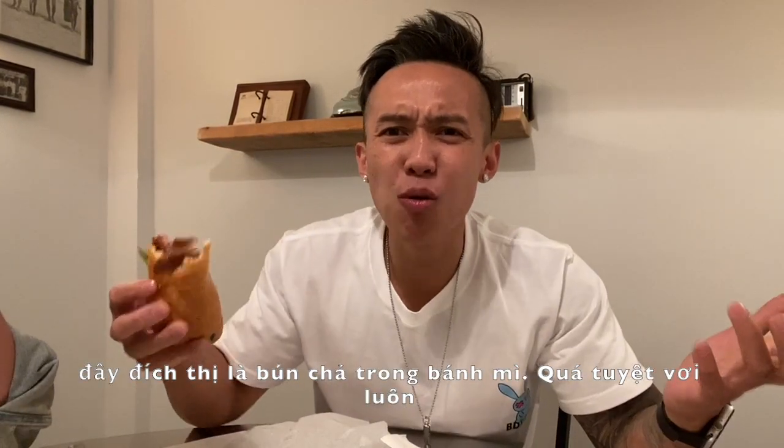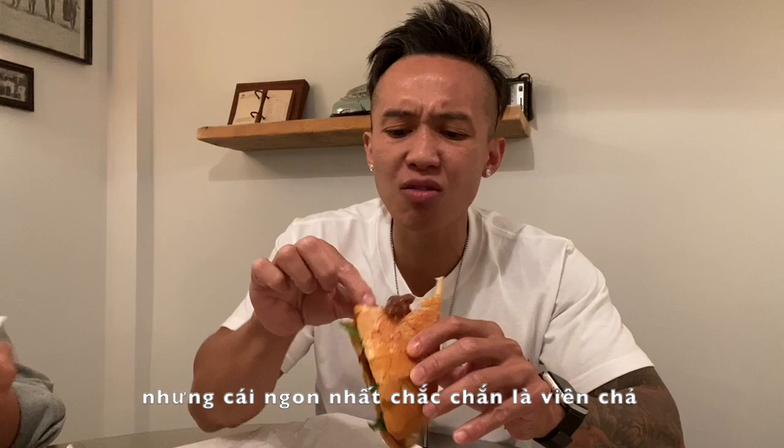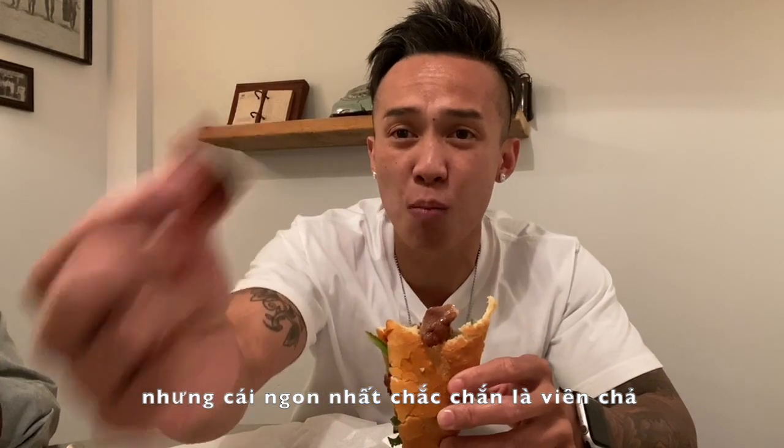This is a Mau Cha in a Banh Mi. This is awesome. But honestly, what stands out is definitely the cha right here, the pork patty. Amazing.